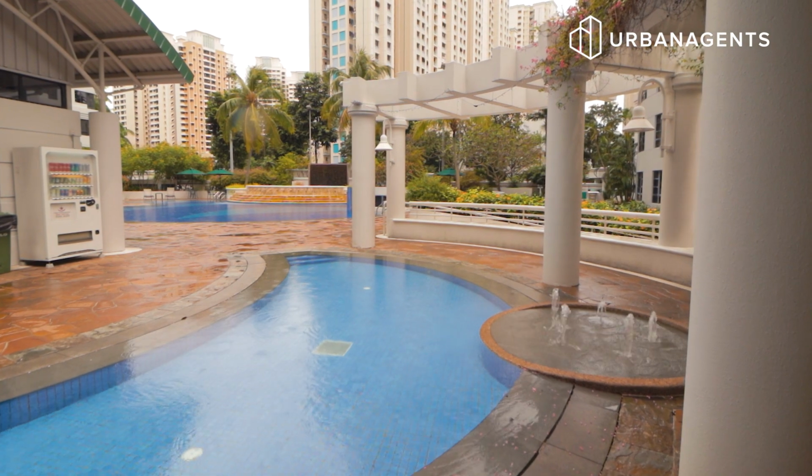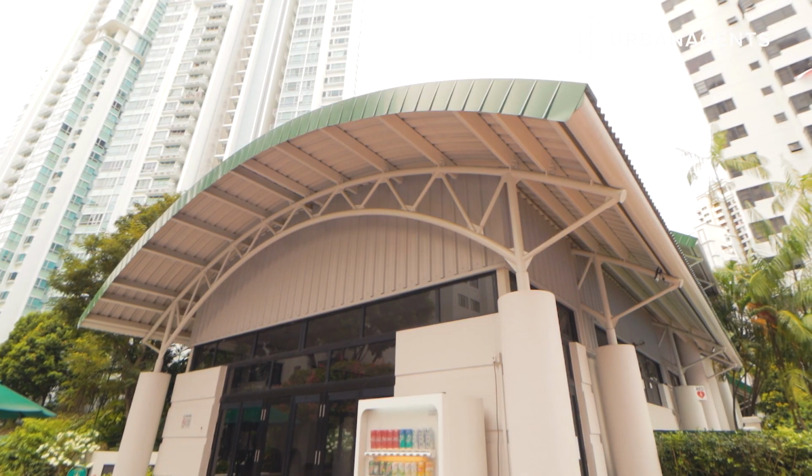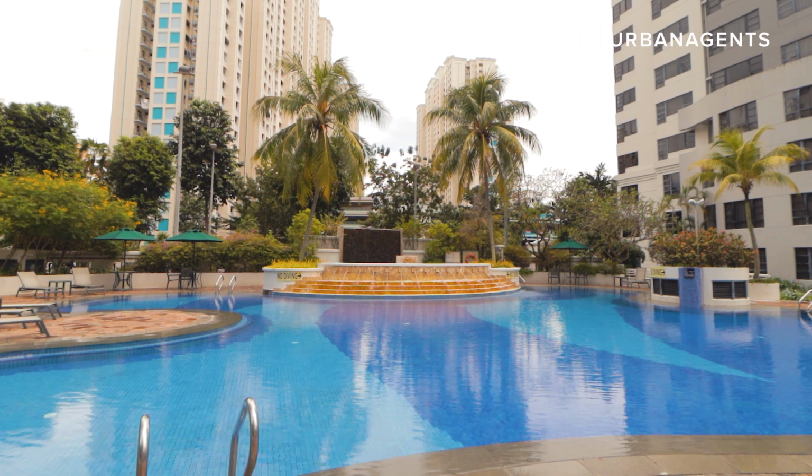Central Green has full condo facilities with a tennis court and squash court, which is very rare. We even have a barbecue area, clubhouse, gym, and definitely a swimming pool.